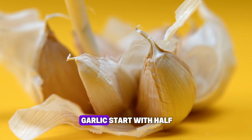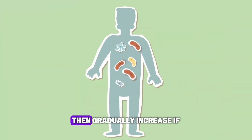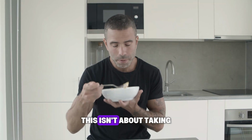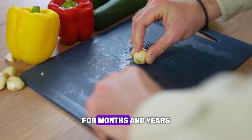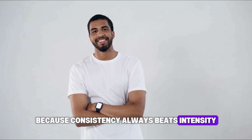If you're new to garlic, start with half a clove. Let your digestive system adapt, then gradually increase if it agrees with you. Remember, this isn't about taking the biggest dose possible. It's about creating a habit you can actually maintain for months and years because consistency always beats intensity.